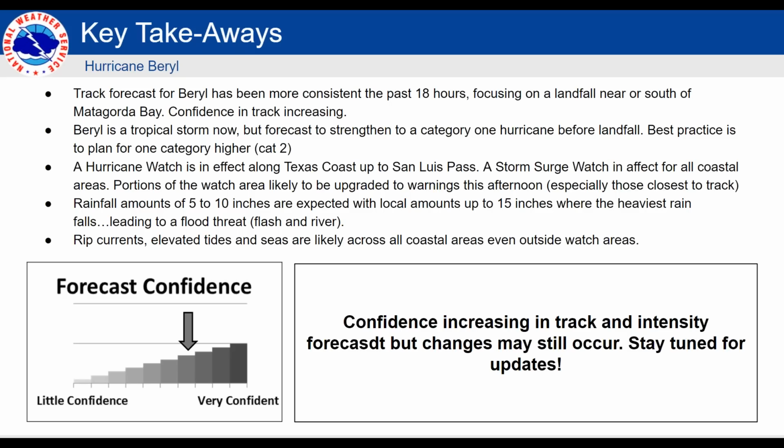As far as timing goes for the river flooding, we would anticipate the rivers starting to respond Monday afternoon, Monday evening, and we would start to see a lot of the peaks going into Monday night into Tuesday morning. But the river flooding could extend well into Wednesday and later on into the week.